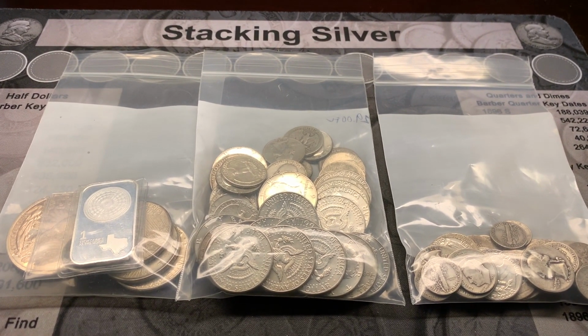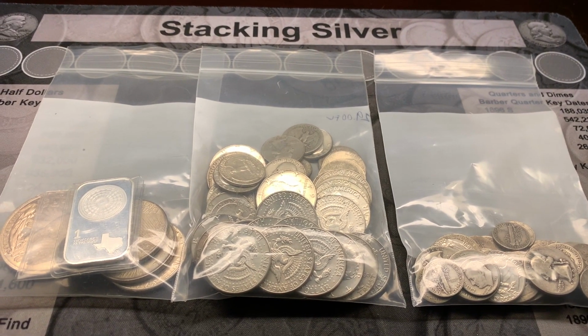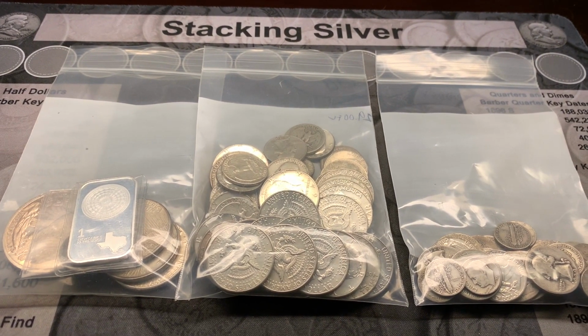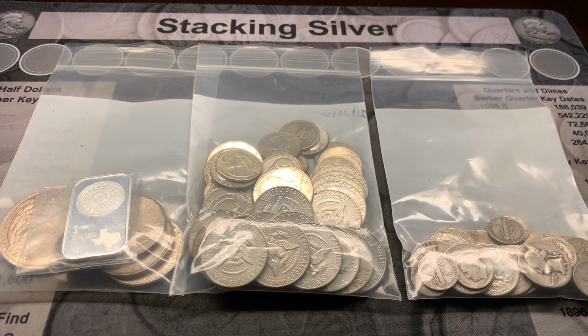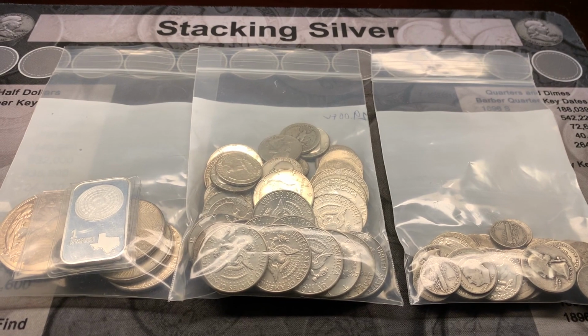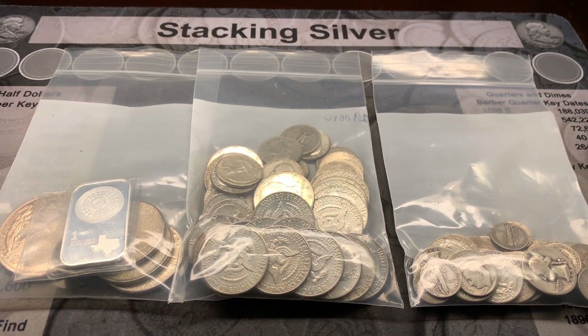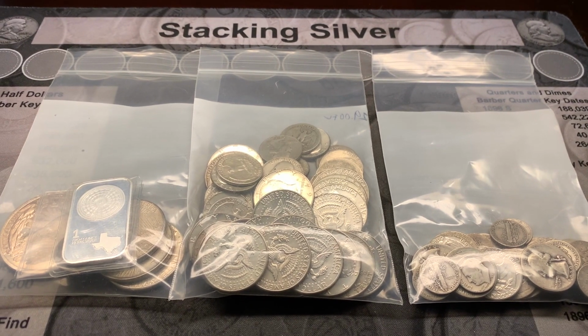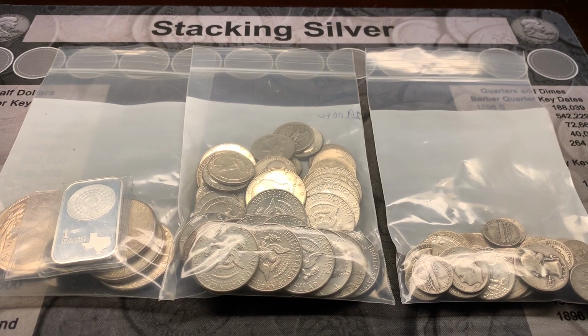Well, I bought these purchases in March and April, back after the spot price of silver had crashed and everyone rushed in buying up all the inventory on the online dealers and local dealers. So silver at the time was hard to come by. I was checking in with the silver coin dealer on a weekly basis and picking up whatever I could get when he had it. And then oftentimes he didn't have anything.